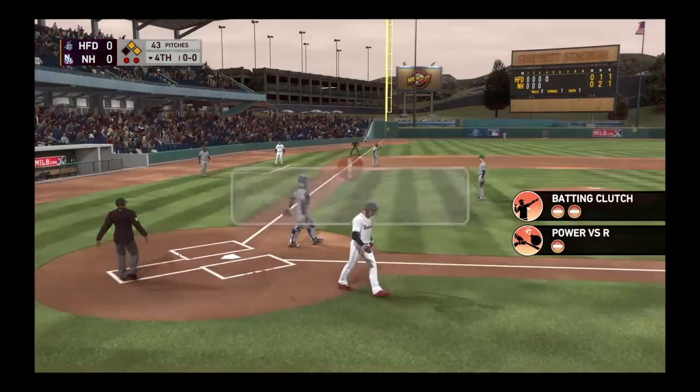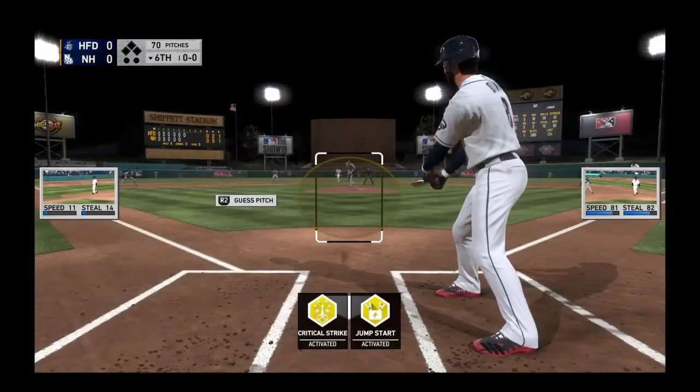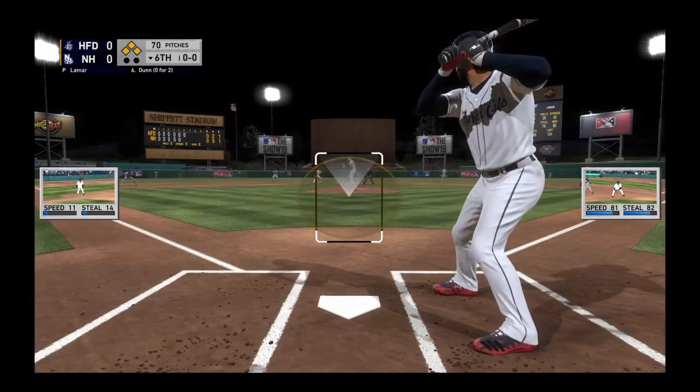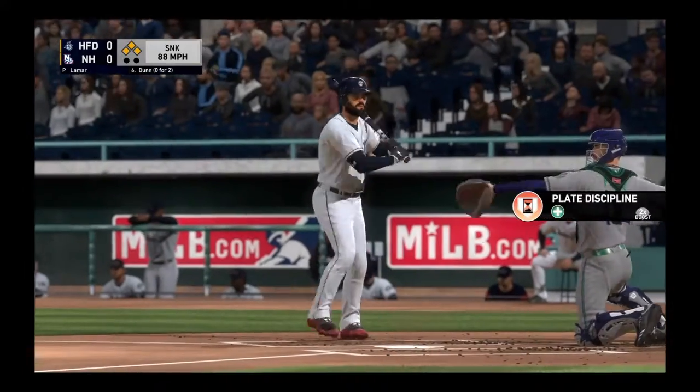Stein is over, and he tucks it away for the second out. Digging in, the switch hitter, right fielder, Jimmy Dunn, number 8. He started out the evening 0 for 2 so far. He's ready. Here's the first offering. Here's a sinker to start him out, but he wouldn't bite.